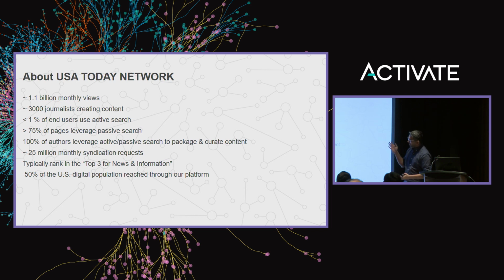But 75% of those views and journalist pages that are created are powered by some form of passive search, where we are surfacing content powered by Solr to the person on that page. We'll go into more specifics of where that happens, but whether knowingly or unknowingly, our consumers are getting content fed by Solr in some capacity. 100% of the authors that create content within our CMS are using Solr, active or passive, to find other content being written in the network. They're using it to find multimedia to attach to the stories. They're using it to discover what other journalists are doing within the network, and how they can relate stories together. All of this is driven by our search engine.